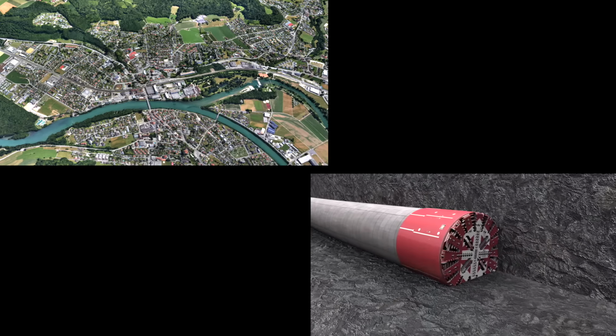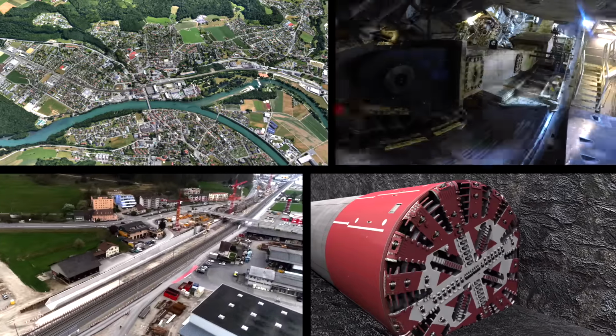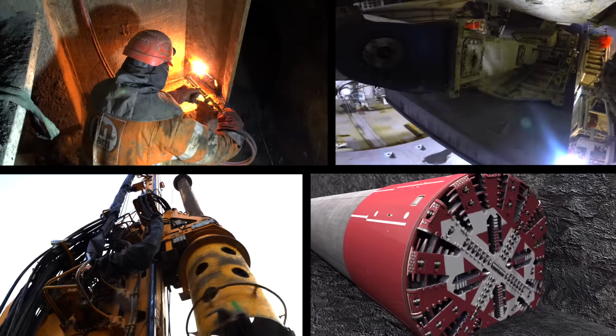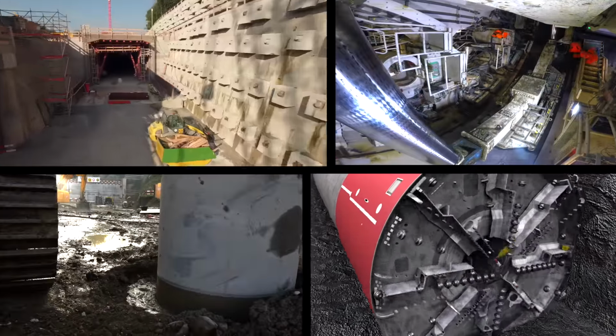The construction of the Eppenberg Railway Tunnel is a highly complex process in many respects. Thanks to good coordination, the Marti Group is expected to hand over the tunnel shell to the client in the summer of 2019.